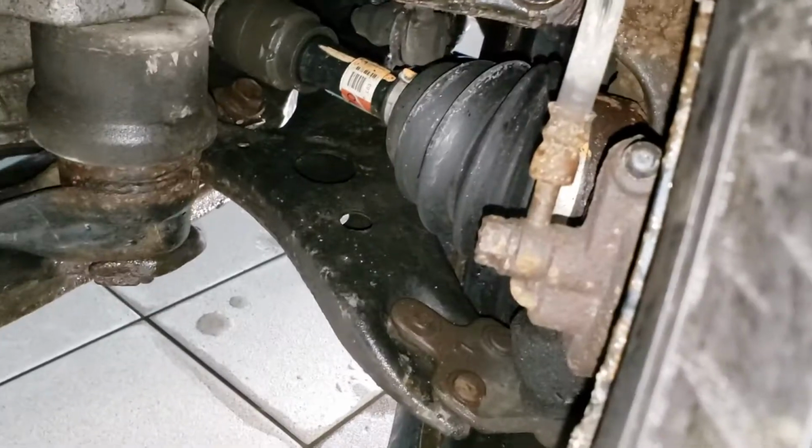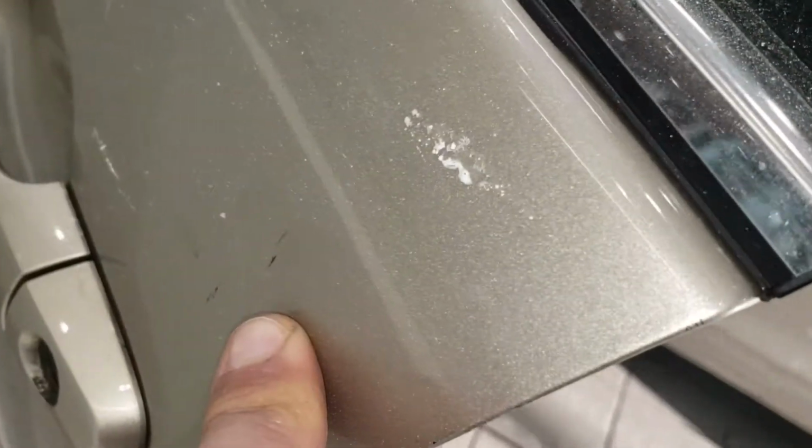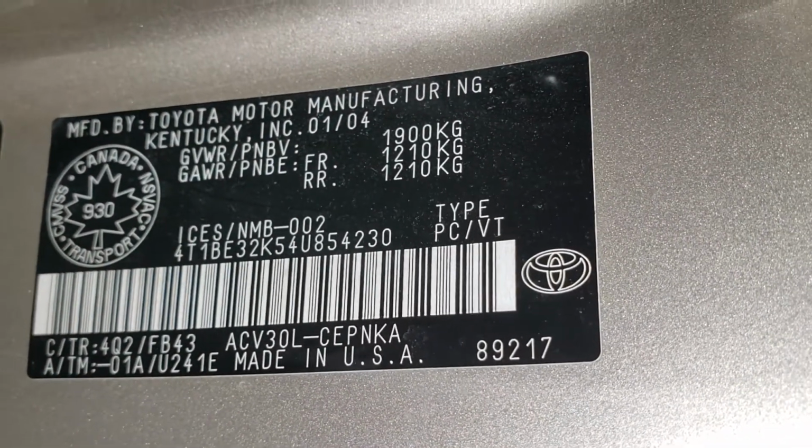This is the all original manufacturing date of this car. It's a little imperfection here. This one was made in the first month, January of 2004.